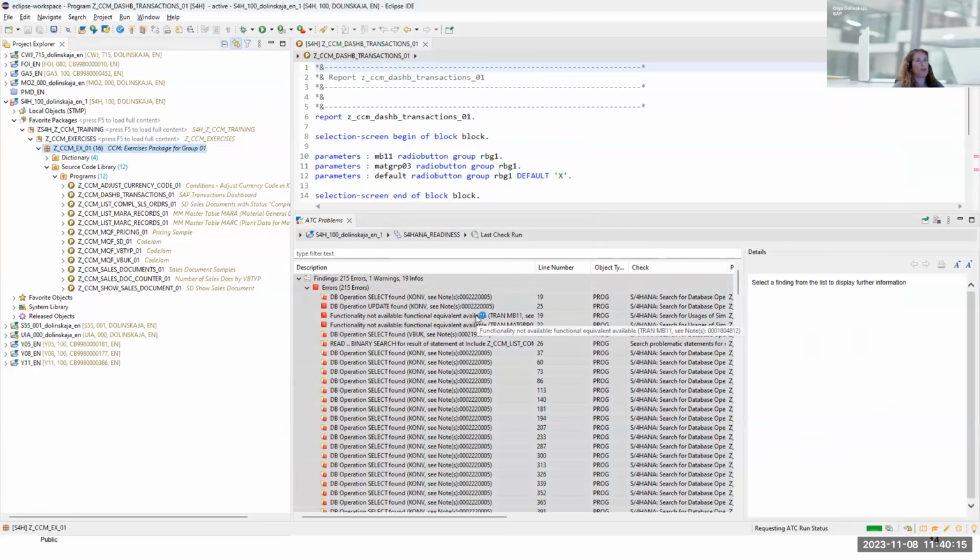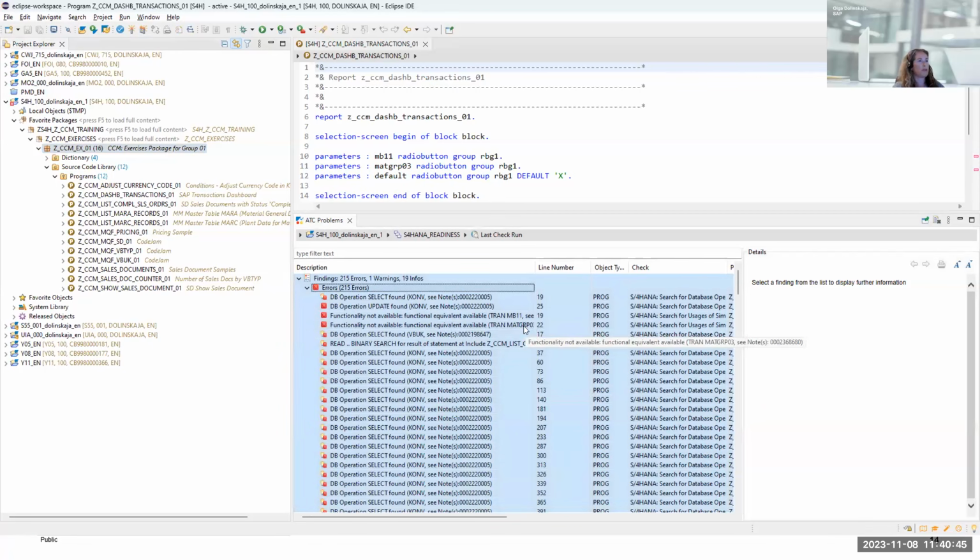And only after execution of this local ABAP test cockpit run in the S/4HANA system, it is possible to make use of the quick fixes. So the ABAP test cockpit is running, and is checking the custom code for S/4HANA readiness now. Let's wait a little bit for results. Okay, the results are now presented in the work list here above, the test cockpit problems view.